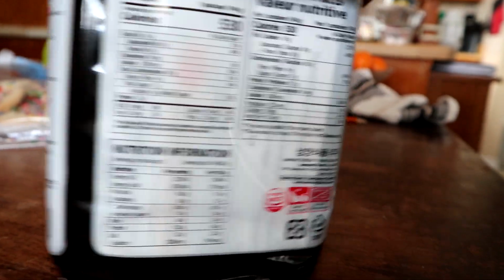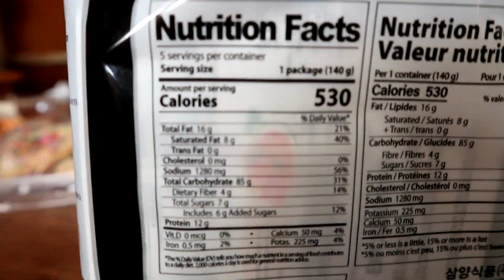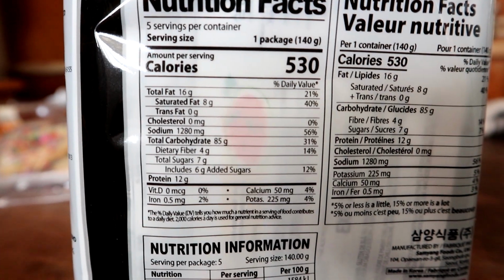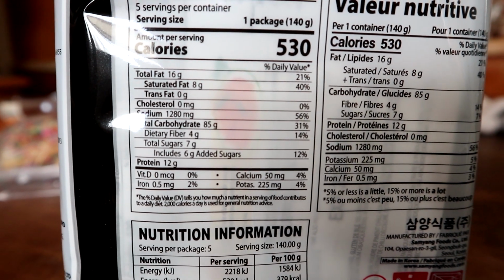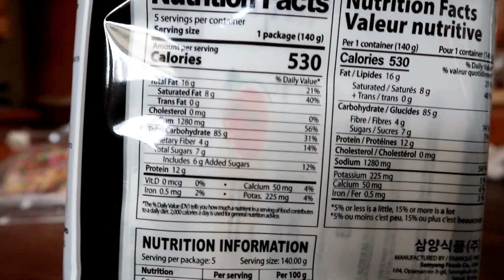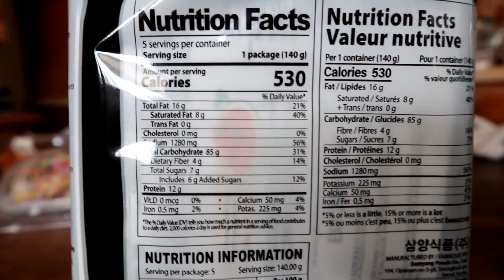And I'll get a close-up of the macros. There we go. Much better. So there are the macros, guys. For one package, it's 530 calories, 40% saturated fat, and 1,280 grams of sodium. That's assuming that you drink all the soup and the sauce. Guys, I hope you don't do that.